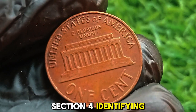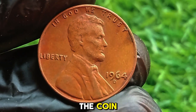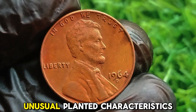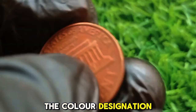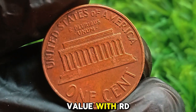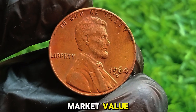Section 4, identifying valuable 1964 D cents. To determine if your 1964 D cent is valuable, check the mint mark. The D mint mark is located below the date on the obverse side of the coin. Inspect for errors. Look for signs of doubling, off-center strikes, or unusual planchet characteristics. Assess the condition. Coins in mint state, MS65 or higher, are more valuable. The color designation, red, RD, red-brown, RB, or brown, BN, also affects value, with RD being the most desirable. Consider professional grading. Submitting your coin to a reputable grading service can authenticate its condition and increase its market value.